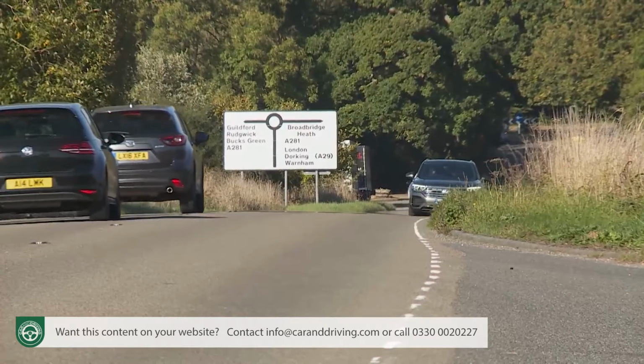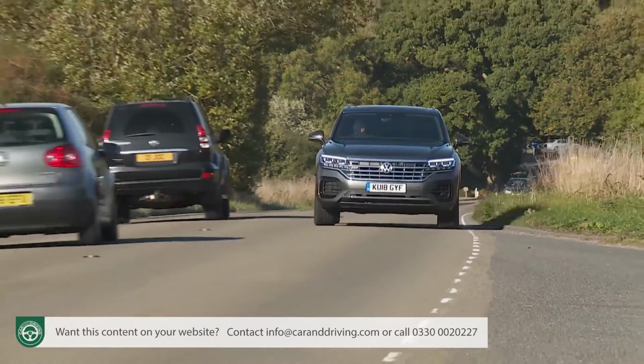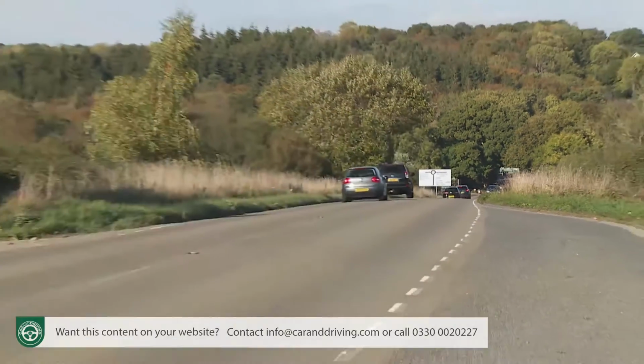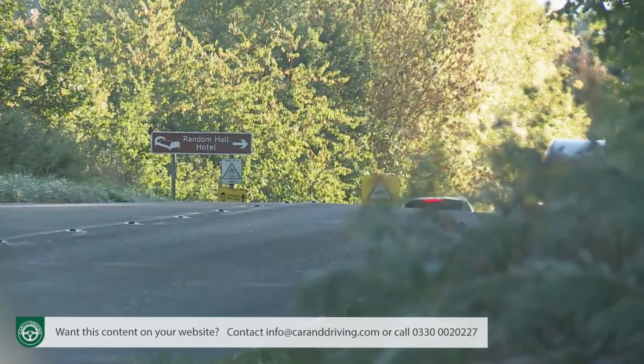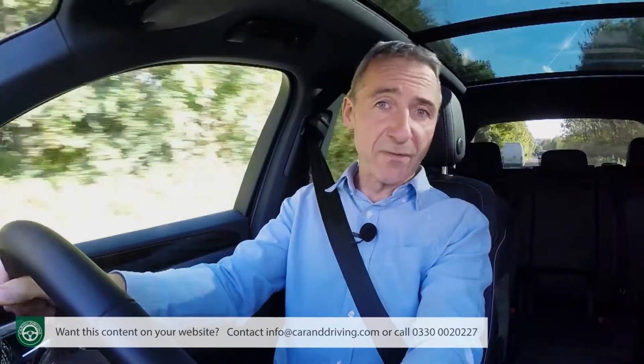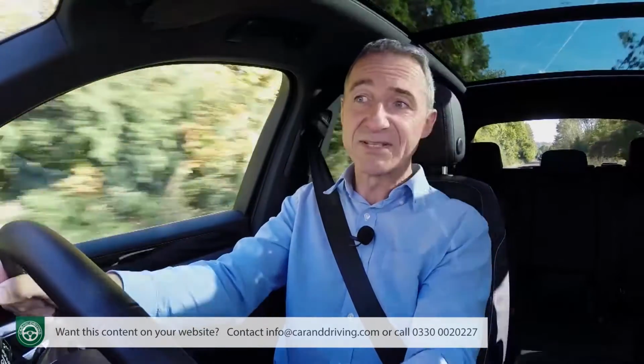For this 286 PS variant, the respective ratings are group 41E for the first two trim levels and 42E if you go for this R-Line Tech derivative. As for servicing, well, as usual with Volkswagen models, there's a choice of either fixed or flexible maintenance packages.